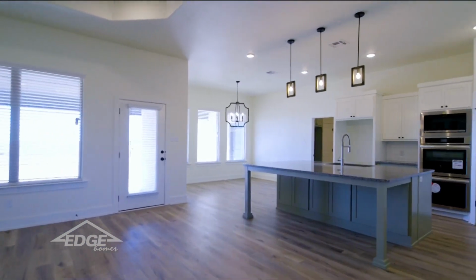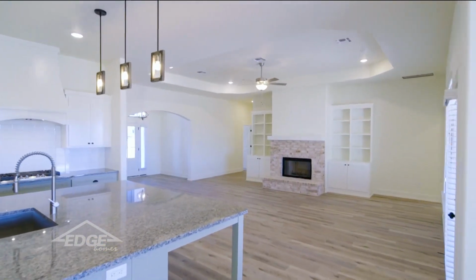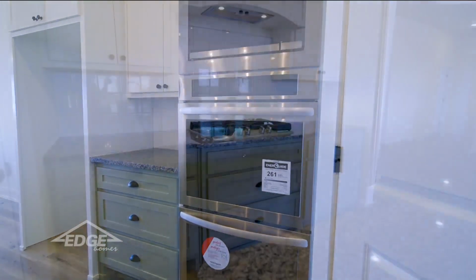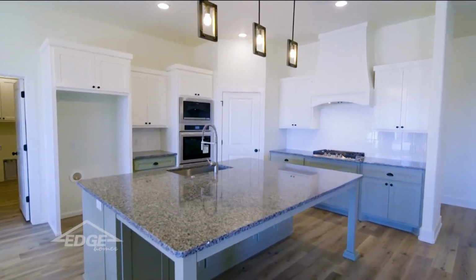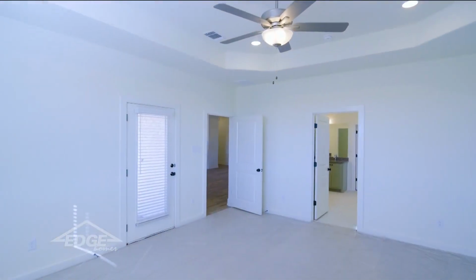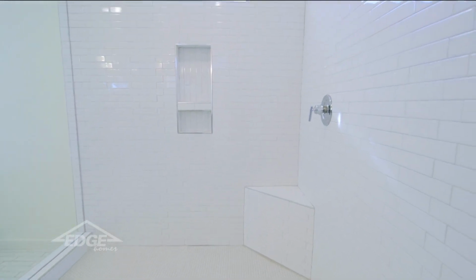On all of our spec homes, we always include upgrades. This particular home, we have built-ins next to your fireplace. We have double ovens, stainless steel appliances, an oversized island, a mud bench for your mud room, utility room, oversized master shower.